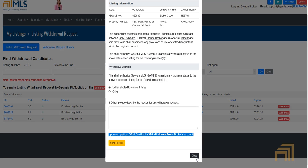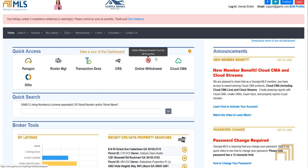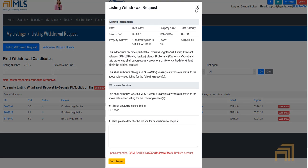But to reiterate, if you want to do it by the homepage, all you have to do is from the homepage, select online withdrawal to take you over to the withdrawal screen. Click on the withdrawal button located out to the right-hand side of the listing you're trying to withdraw, and it will take you to the screen that you can fill out and take care of everything online.